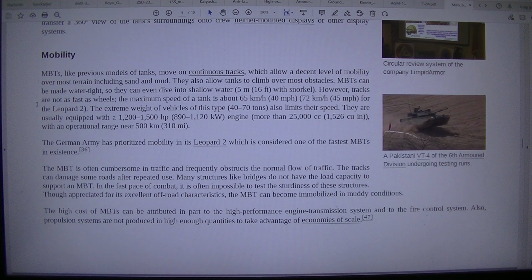Though appreciated for its excellent off-road characteristics, the MBT can become immobilized in muddy conditions. The high cost of MBTs can be attributed in part to the high-performance engine transmission system and to the fire control system.